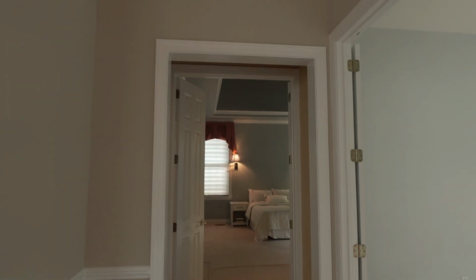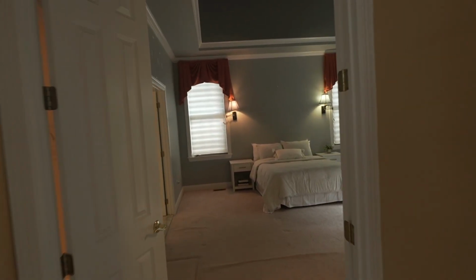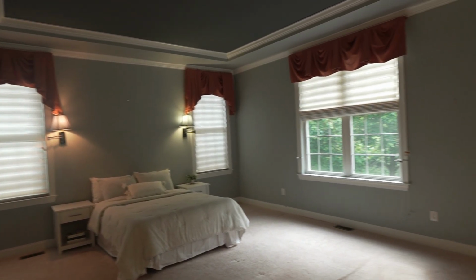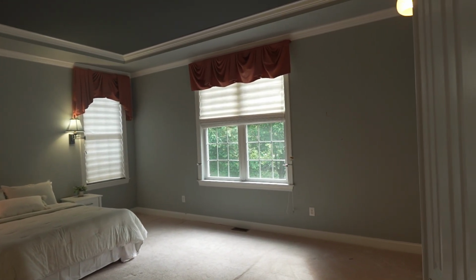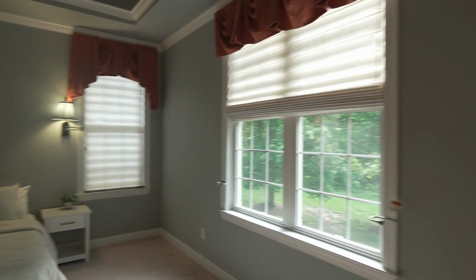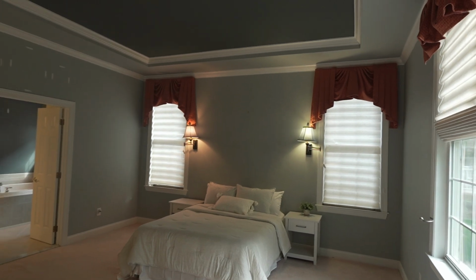All right, going into the primary. I like how they did this little entranceway before you actually get in. You've got the tray ceilings. You got some molding in there as well. This is a really good size room. That's not a king size bed, but you could easily fit a king size bed.